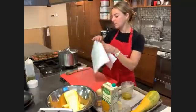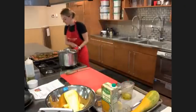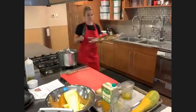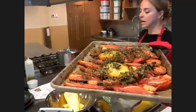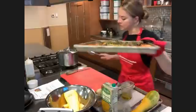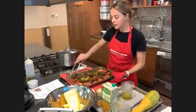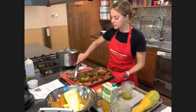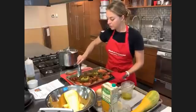So I want to start by just showing you what I've done with our tomatoes so far. And of course, these are tomatoes, some of them from the garden, some from the farmer's market. So you can see I have done up to step 5. So I preheated the oven to 350 degrees. I greased this baking pan. Then I arranged the tomatoes. They were all face up.